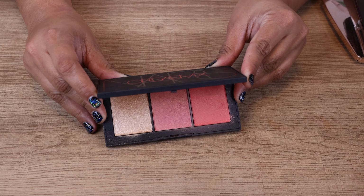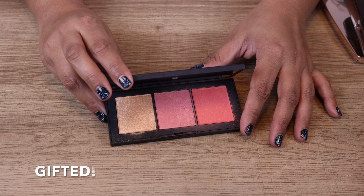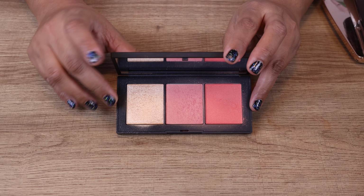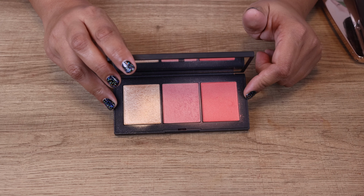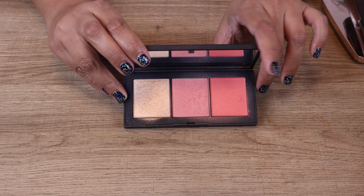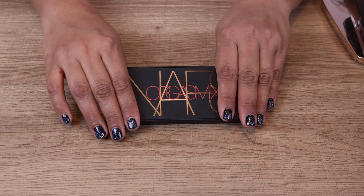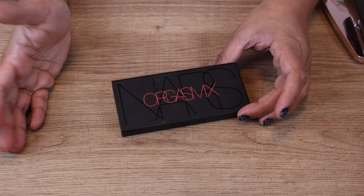This NARS Orgasm palette was such a hit of 2020. I was gifted this from Look Fantastic, but my friend Britt Clark was raving about this, which is what got me interested in this palette. And honestly, she was not wrong. This highlighter is very, very beautiful. NARS Orgasm X is a really pretty blush. The shade in the middle is the original Orgasm blush, but the Orgasm X is more up my alley at this moment in time. I love a hot coral blush, so this is a really nice palette. If you're able to get your hands on it, I would recommend this.